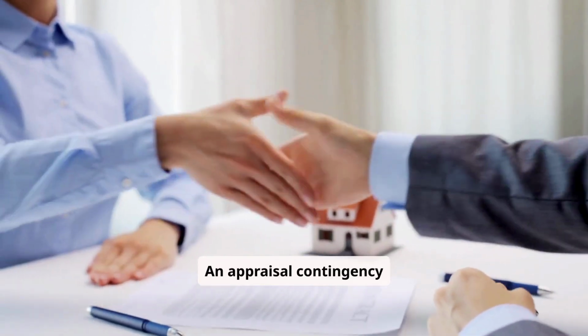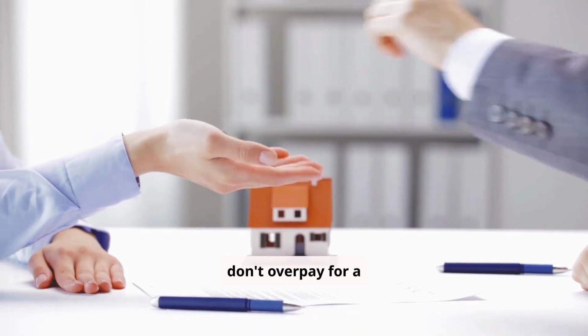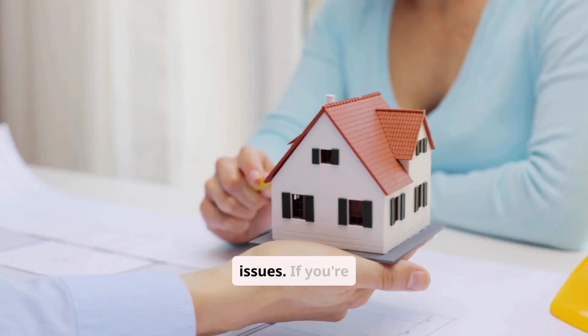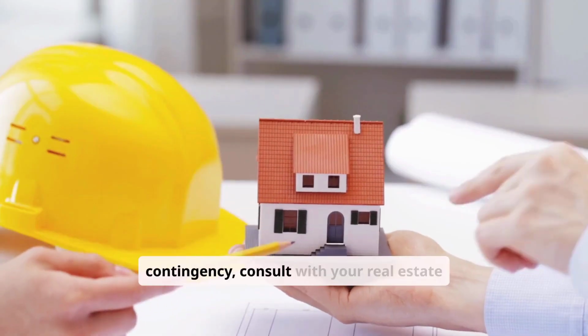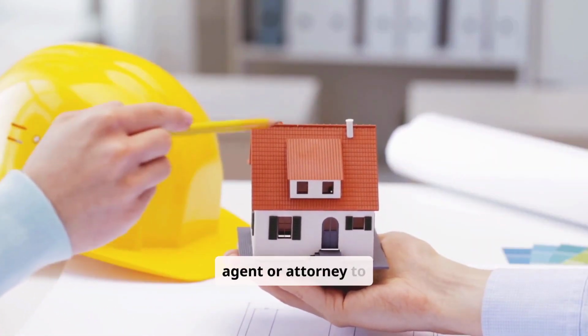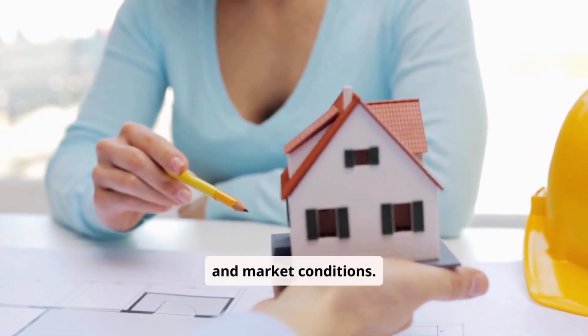An appraisal contingency is a valuable safeguard for buyers, ensuring they don't overpay for a property or encounter financing issues. If you're considering including or waiving this contingency, consult with your real estate agent or attorney to weigh the risks and benefits based on your financial situation and market conditions.